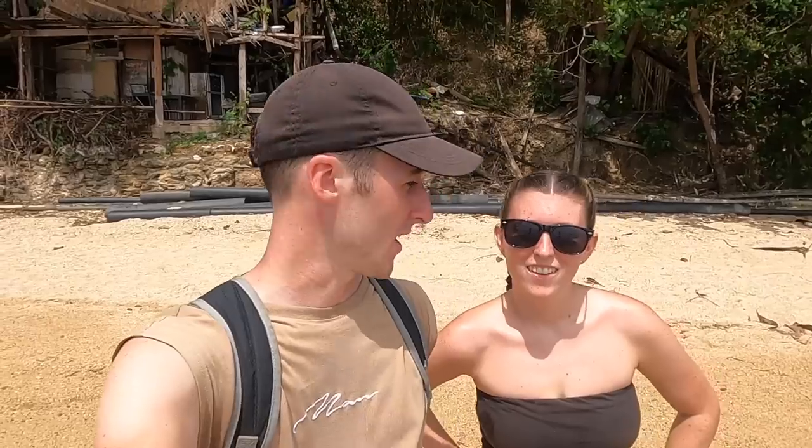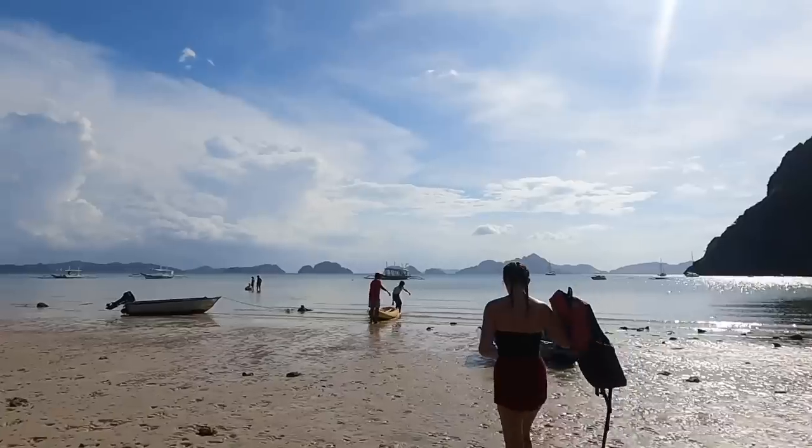Doesn't look as if we're going to be able to swim on this beach because it's so shallow. It looks as if you'd have to walk out for miles. So I think we're going to abandon that idea. We thought a dip in the sea might be nice, but I don't think it's going to work. But you can definitely see why El Nido is so hyped up. It is absolutely beautiful here. It is like paradise. Just the scenery looking around, it doesn't even look real. It's crazy.